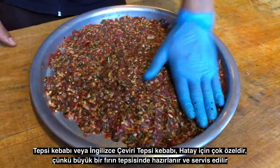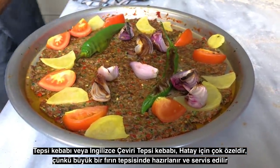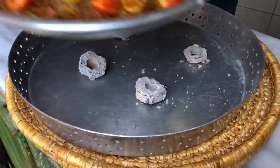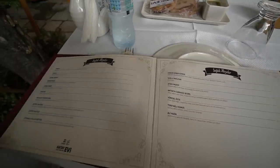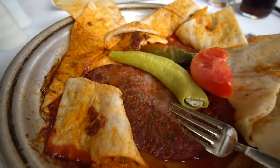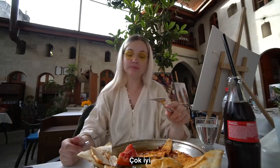Tepsi kebabı, or the English translation tray kebab, is very special for Hatay as it gets prepared and served in a huge baking tray. I was a bit lost for words on that day, but the kebab is one of the things that I would always order again when I'm back in Hatay. So this is tepsi, a very famous dish for Hatay. Very good.